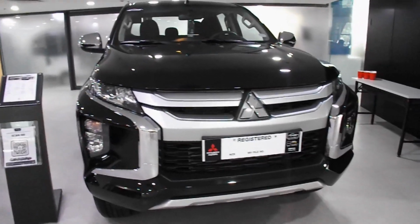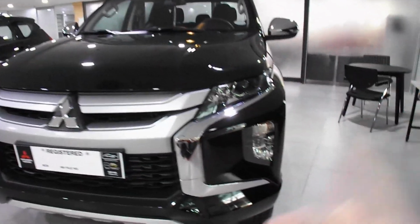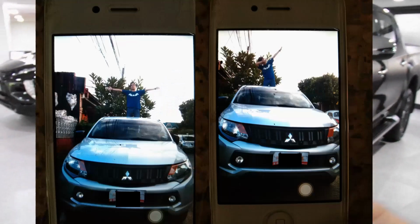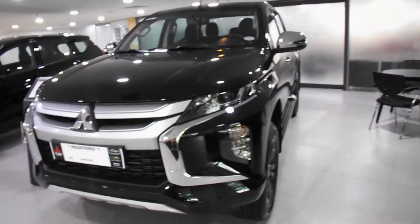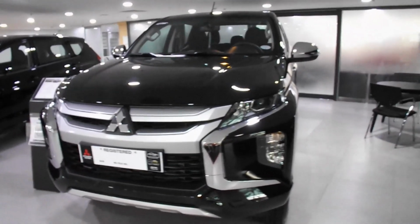So this is the 2021 Mitsubishi Strada GLS two-wheel drive automatic, and I have never been so excited to drive a pickup truck because we used to own a previous generation Mitsubishi Strada GL 4x4 manual and the GLS Sport V as well, the top of the line version. Sadly, I don't have pictures of our top of the line model, but here's some video evidence. This is the only footage I have with that pickup truck.